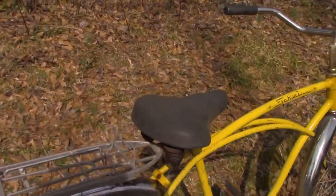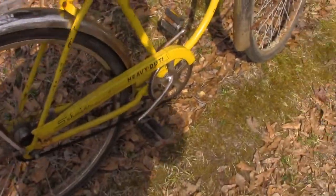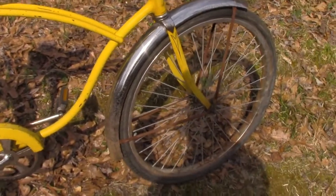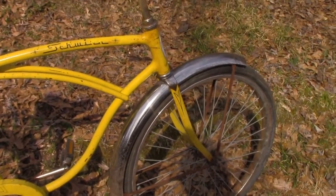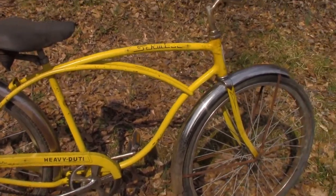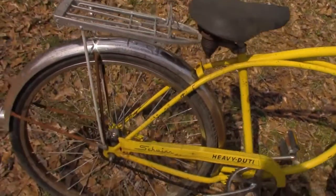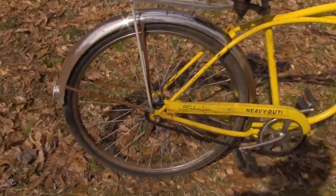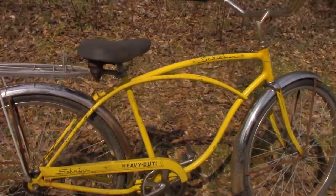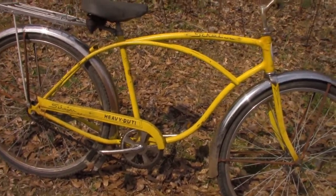But I'm going to need to take it down and re-grease everything anyway. And I'm definitely going to need to get some new tires and tubes for it, just in the interest of safety. But I'll probably set these original tires back somewhere and just hang on to them, just because. When I first brought it home, I was thinking I could motorize it, I could make a rat bike out of it, or whatever.